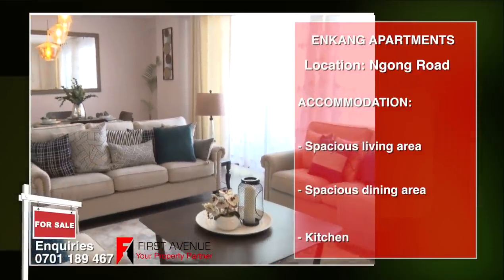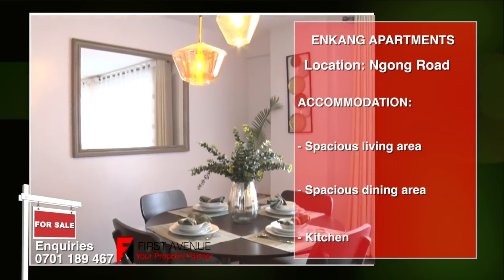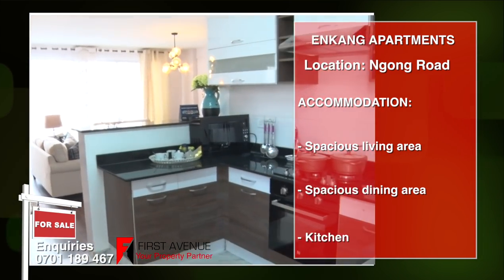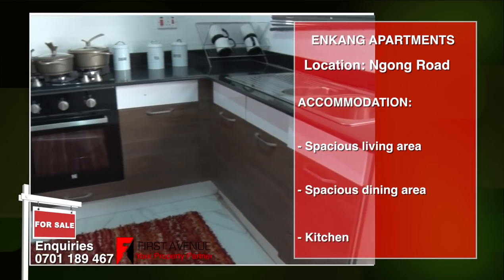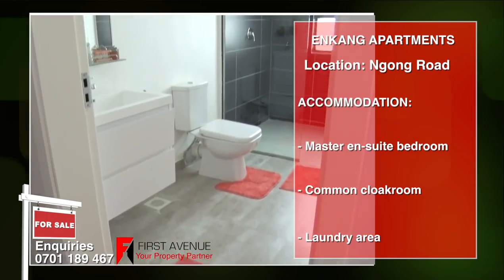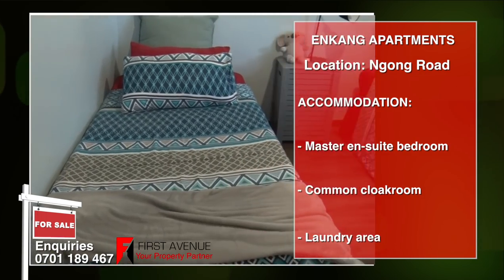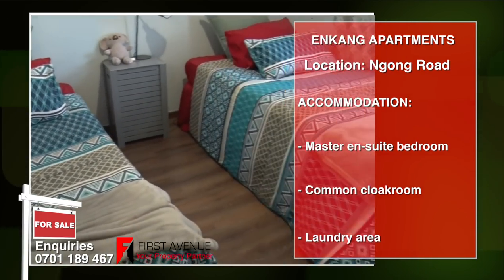Accommodation features are spacious living area, spacious dining area, prepaid piped gas system, large kitchen top and bottom cabinets offering enough storage, master ensuite bedroom, common cloakroom, large windows allowing natural light, laundry area, ready internet connectivity.